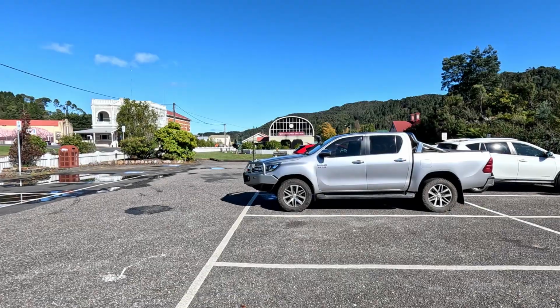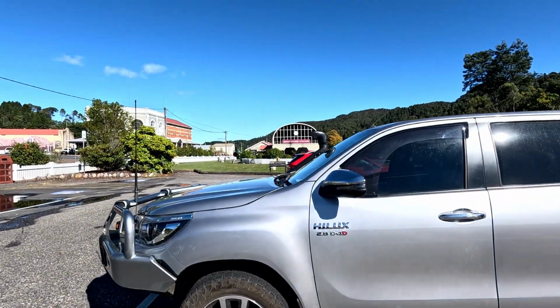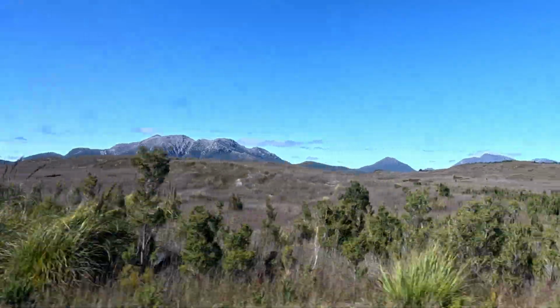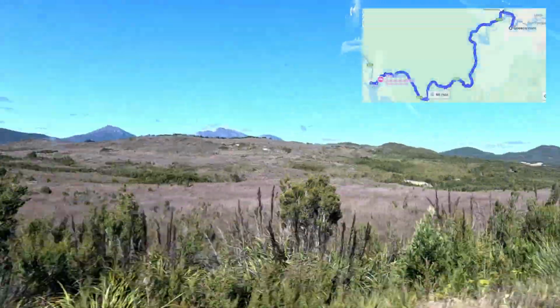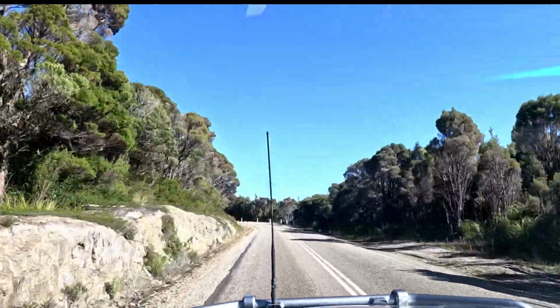So here we are at Queenstown station, and I just booked us tickets for tomorrow, but you'll have to wait and see. It's a surprise where we're going. So we had planned on staying in Queenstown overnight, but due to unforeseen circumstances, we're going to keep moving on to Strahan. From Queenstown to Strahan, the road's very different.